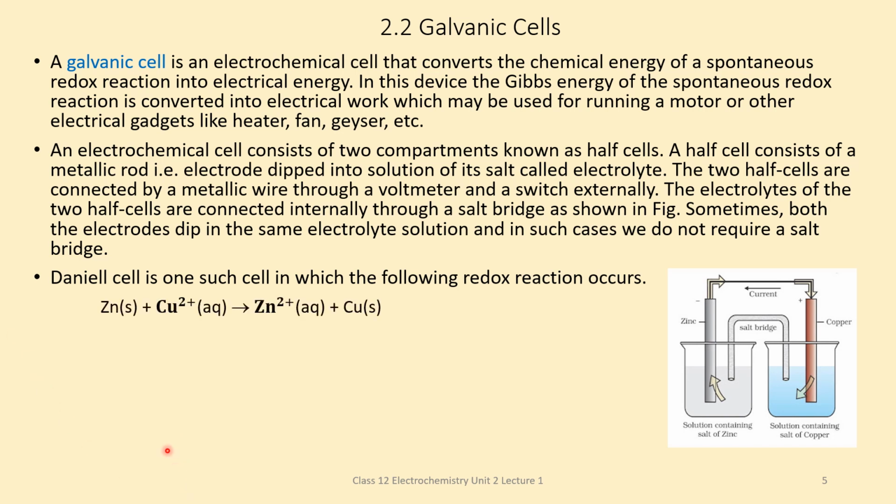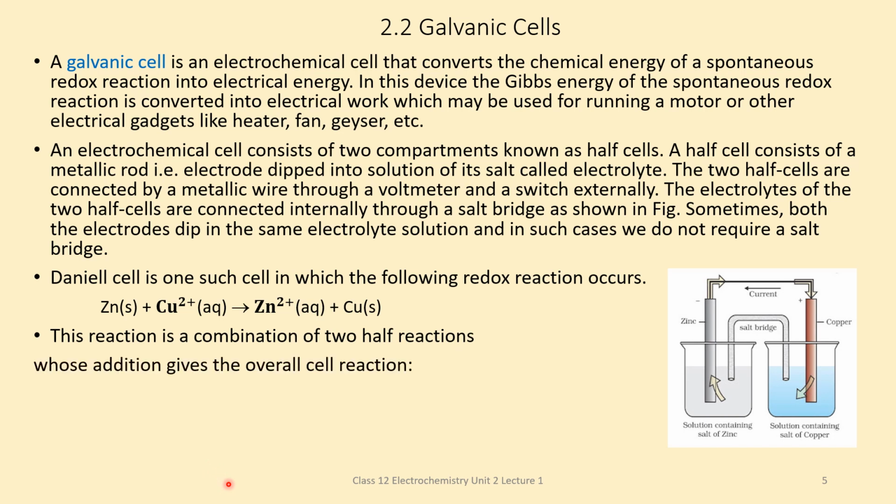Zn in solid form plus Cu2+ in aqueous form combine to form Zn2+ in aqueous form plus Cu. This reaction is a combination of two half reactions whose addition gives the overall cell reaction. So the half cell reactions are: Cu2+ absorbs two electrons to form Cu, that is reduction.